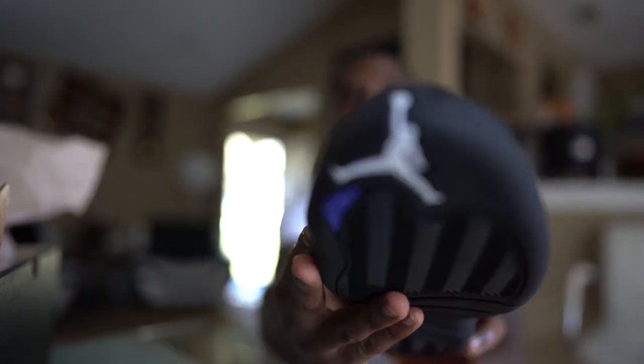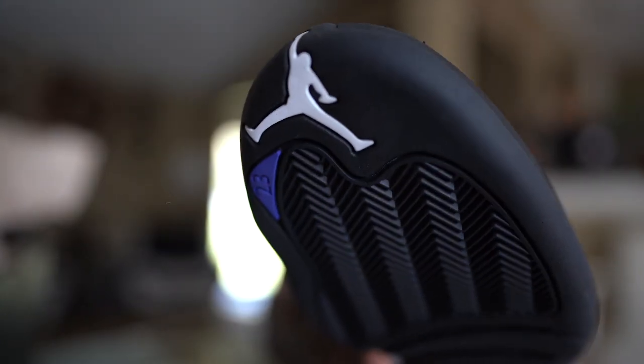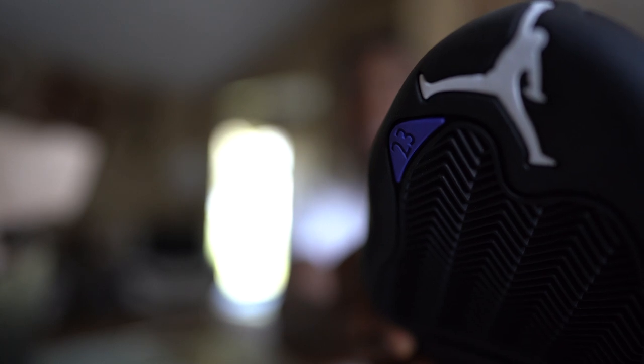Yeah, man, this is definitely a good sneaker to have. Flip it down. You see that? The Air Jordan right there on the toe? Tough. See that? 23 right there on the side? Tough. Yeah, these are tough.